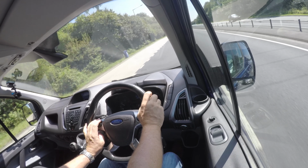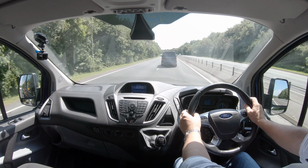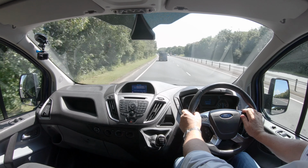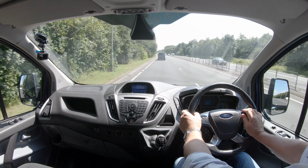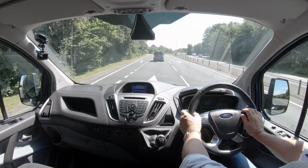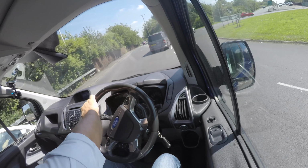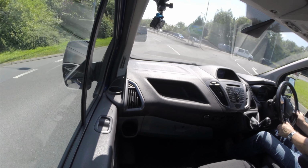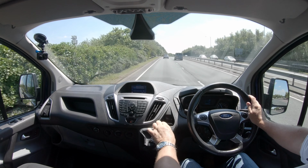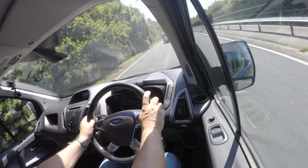Let's see what we've got there. We've got a JCB in front of us, we don't want to run into him. There we go. So there, average miles per hour, average miles per gallon, instantaneous miles per gallon. I think that's distance covered. And then distance before you need to refuel. Instrument display, rev counter on the left, information display in the center. Below the information display, on the left-hand side is fuel gauge. Then coolant temperature gauge, and then on the right hand side speedo.